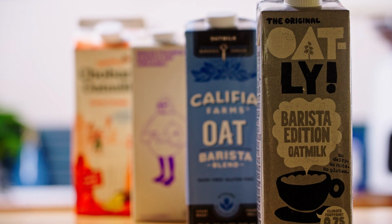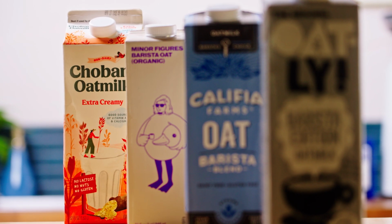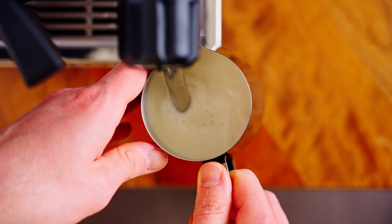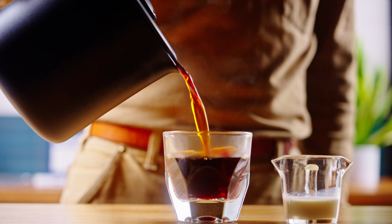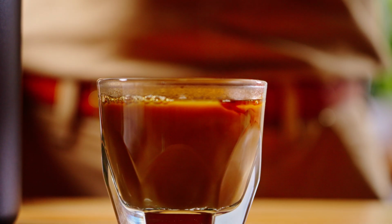For our trial, we've picked 4 widely available oat milks, each with its own army of fans. These 4 are Oatly, Califia Farms, Minor Figures, and Chobani. For each milk, I'll steam up 5 ounces to have as part of a cappuccino, and I'll also be adding 1 ounce of cold oat milk to an 8-ounce cup of filter coffee. Once we've got a good idea of how these milks hold up to steaming and how they taste with both espresso and filter coffee, I'll rank them from best to worst. Let's jump right into it with the crowd favorite, Oatly.